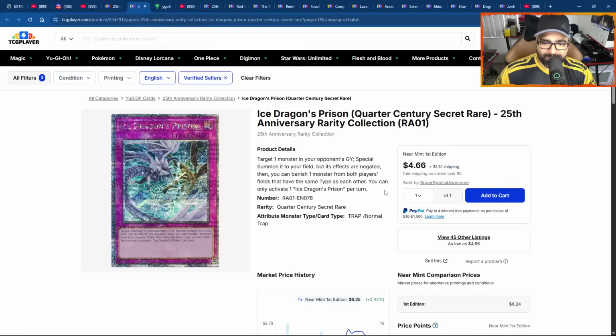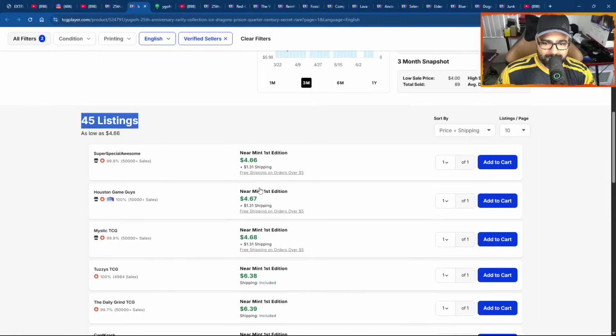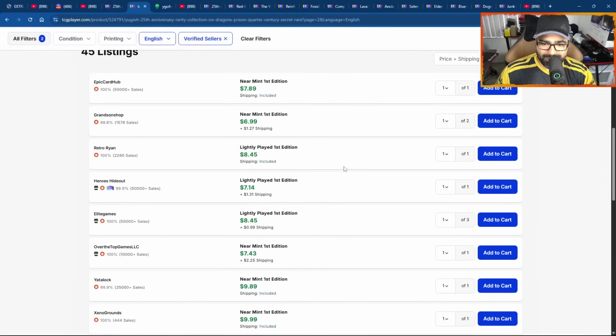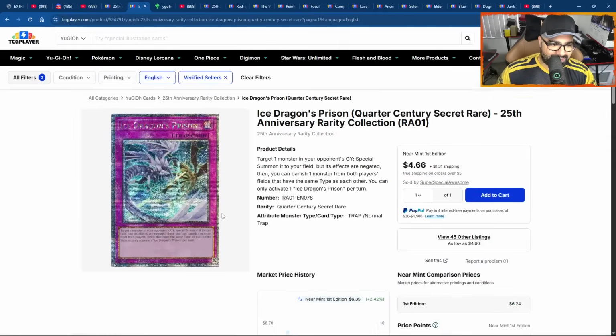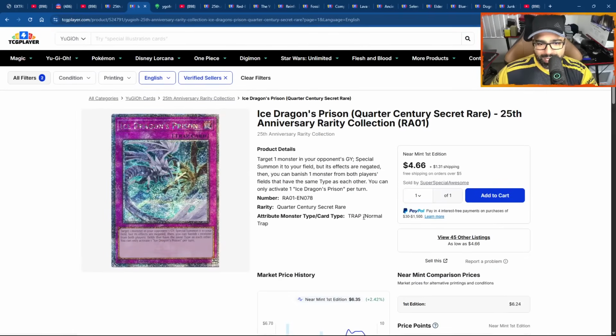We have Ice Dragon's Prison. Again, one that is sub $5 with a beautiful 3-month uptrend that no one's looking at. And yeah, 45 listings. You have a couple one-ofs, and one-ofs all the way towards 7s and beyond. Let's see, actually, page 2. Yo, that is crazy. Then it becomes a $10 card. So again, 45 listings as a trap. This trap is broken. It just needs to wait for it to cycle back into the meta. But sub 5s, if you can pick this card up as a quarter century secret rare, not bad at all.